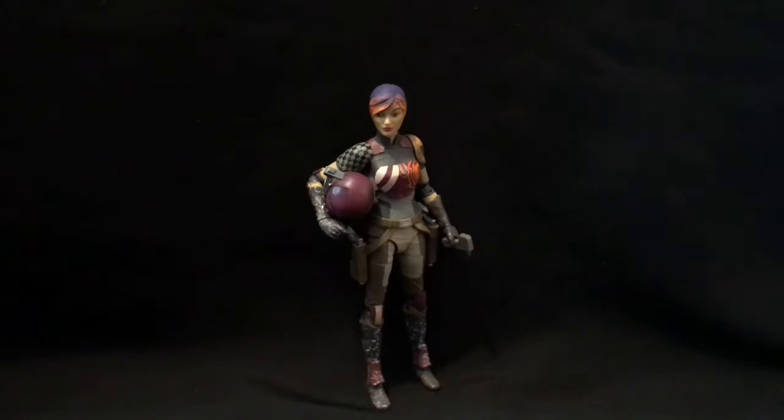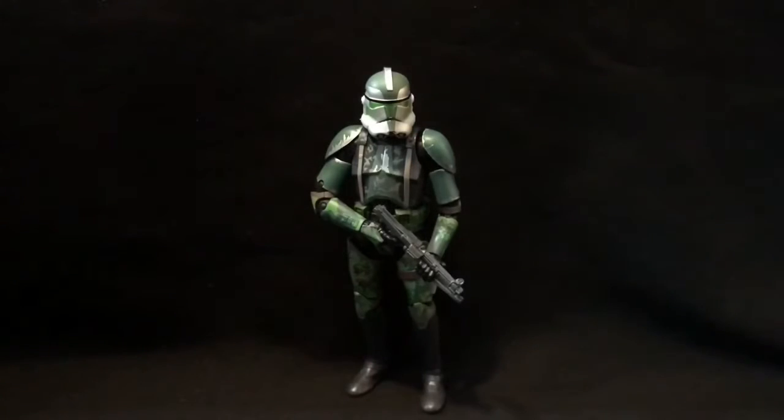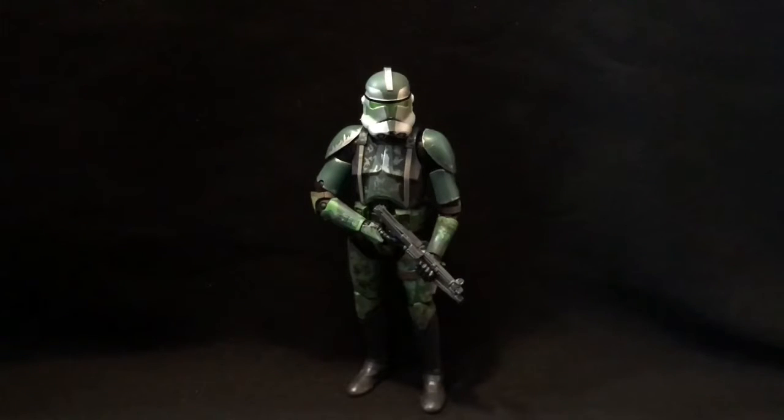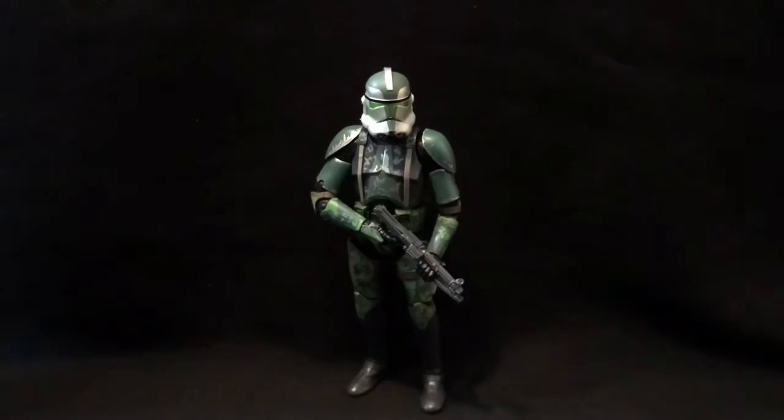I think Sabine definitely deserves this spot on the list. She would have ranked higher had it not been for the few issues I do have with the figure. Coming in at the number 7 spot, we have the Toys R Us exclusive. I agree. The only exclusive on this list, only because it's really the only one that's worth putting on here, aside from Snoke, who received an honorable mention.